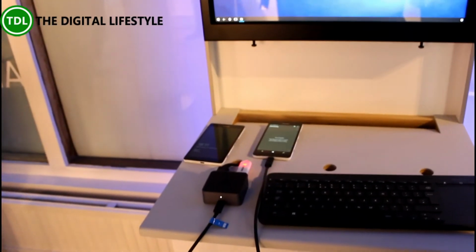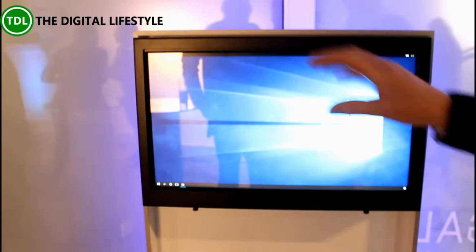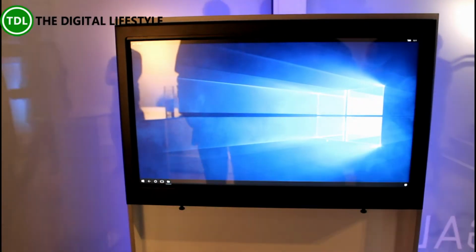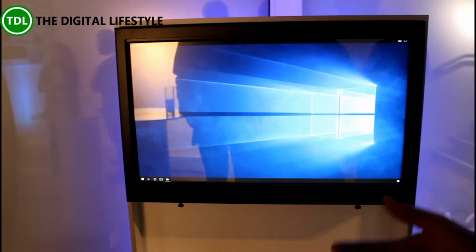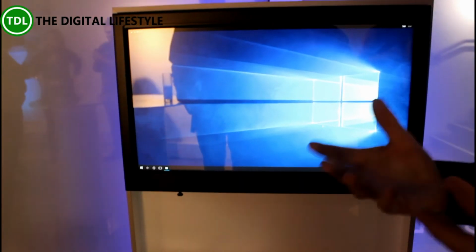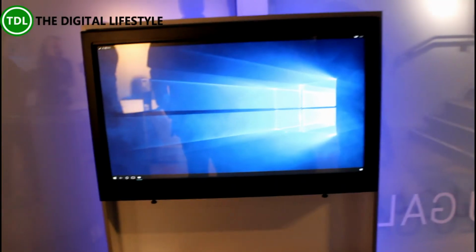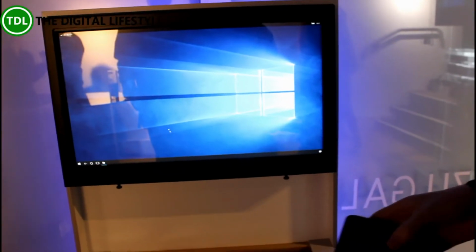So as soon as you plug it in, you get the familiar Windows 10 experience, you get your desktop mode. You also get things like your taskbar, and with Windows 10 we also brought back the start button, because everyone, when we brought Windows 8 out, was up in uproar saying, where's my start button gone? So we brought back that very familiar experience when it comes to user experience.